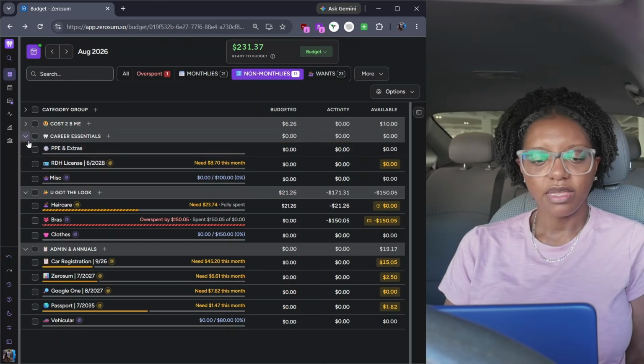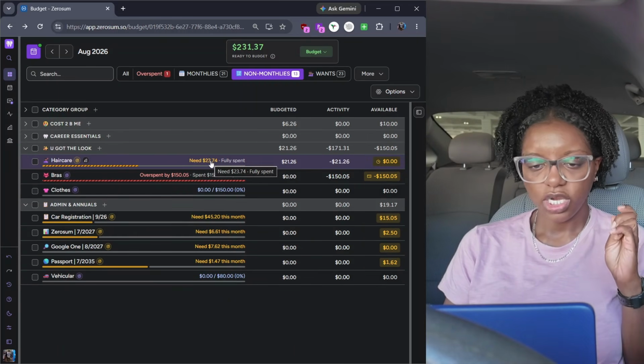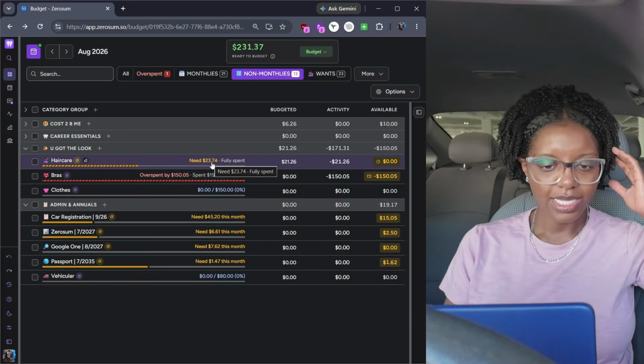Miscellaneous, can't think of anything. Hair care, we're good. Again, more on the hair care stuff in a second. I'm going to try to stop doing these wash and goes. I like the way it looks, my wash and go, but it takes too long.